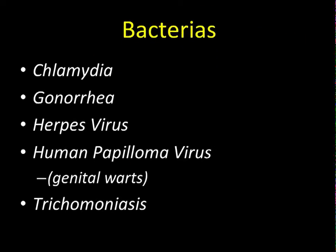There are a lot of bacteria that can cause cervicitis, some of which include chlamydia, gonorrhea, herpes virus, human papillomavirus, and trichomoniasis. Bacteria such as staphylococcus and streptococcus, and too much growth of normal bacteria in the vagina, bacterial vaginosis, can also cause cervicitis.